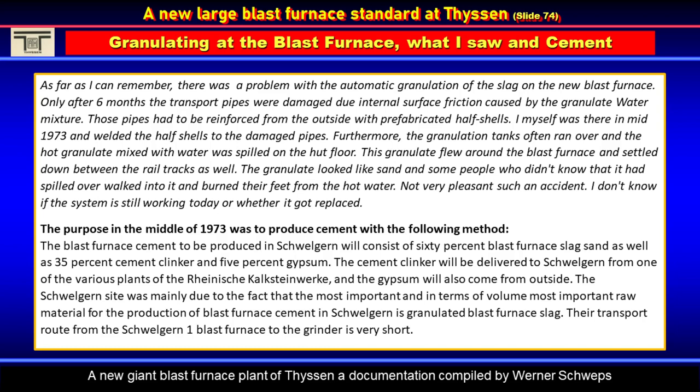As far as I can remember, there was a problem with the automatic granulation of the slag on the new blast furnace. Only after 6 months, the transport pipes were damaged due to internal surface friction caused by the granulate-water mixture. Those pipes had to be reinforced from the outside with prefabricated half shells. I myself was there in mid-1973 and welded the half shells to the damaged pipes.